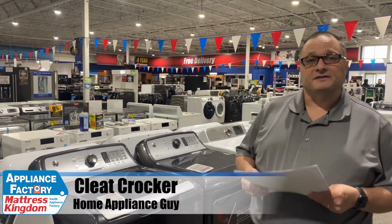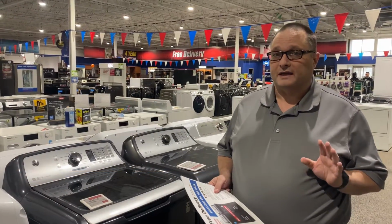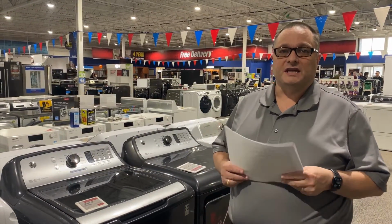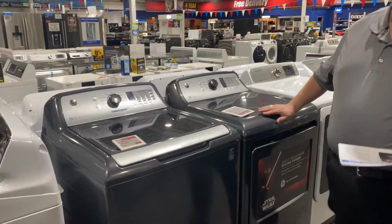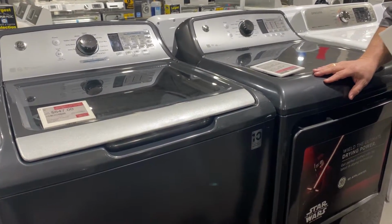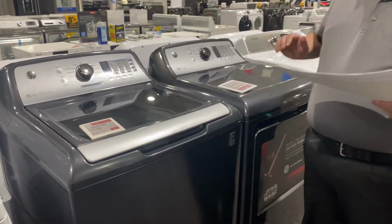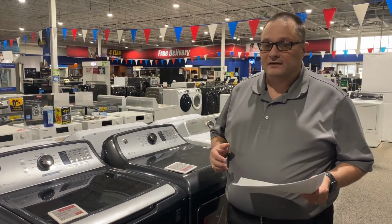Hi Colorado, this is Cleat Crocker. I'm here again at Appliance Factory. I just found out about a closeout deal that you want to get in front of. This is one of GE's high-end appliances, a high-end washer and dryer in their diamond gray color. And what I want to tell you is these things have just dropped in price. There's not a whole lot of them left, so it's something you really want to get on top of.